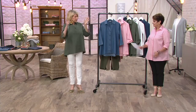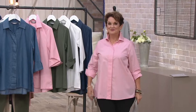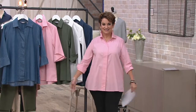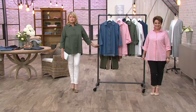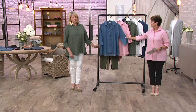And less of a flare. That one was a little bit more flared. This is a slight high-low, but this can be worn under a sweater, over a tee, by itself. There's many, many ways to use this beautiful blouse. And at the price, you should have more than one.